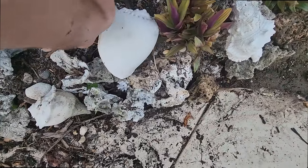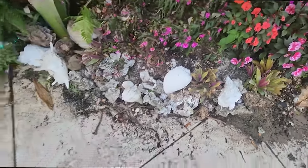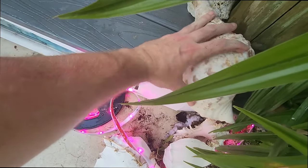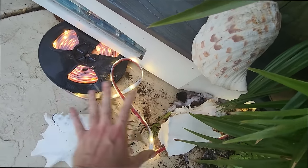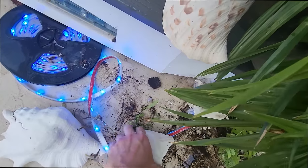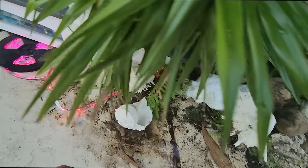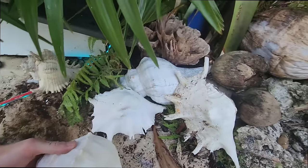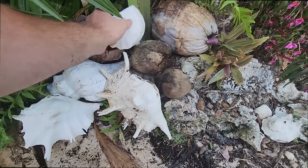Right here, strap that in. Yeah, okay, I'm fine with that. Is this riveting content, watching me move seashells around? Probably not. But I think it's kind of fun to record the process of all this. I'm trying to pile them up so it looks as natural as it can look, being so incredibly fake. But you get the point.